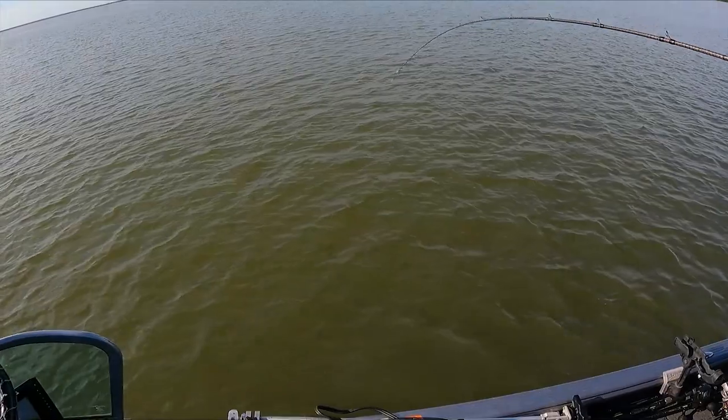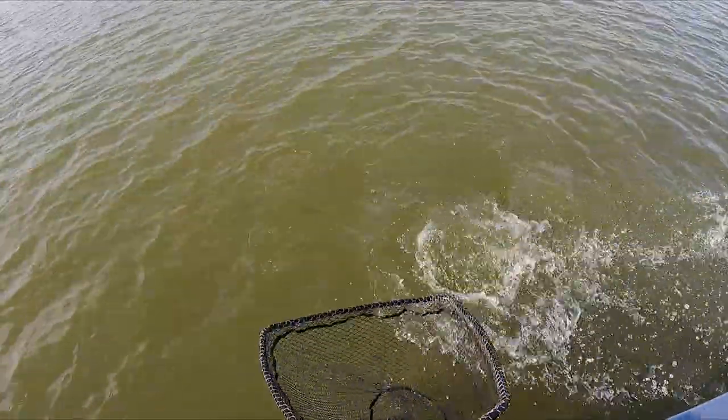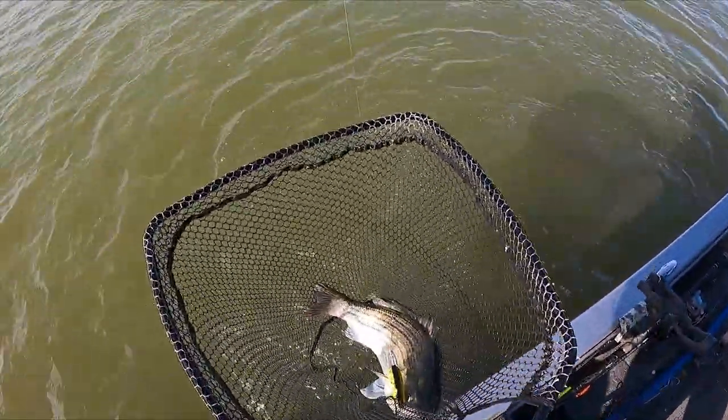Nice. Throwing the upsized crankbaits. This is a big one here. Christian said he was gonna punish himself with a little bit of a workout. Man, and it paid off. Great fish. Oh, got him. There they go. Dude.